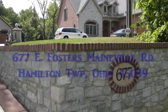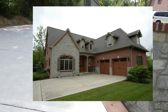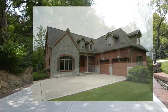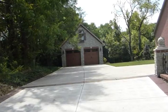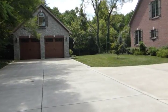This is 677 East Foster's Maineville Road, which is a full brick, four bedroom, four and a half bathroom, two story house, custom built on a 1 acre lot. It has a two car garage attached and a detached two car garage with a loft, full HVAC, and plumbing for a full bath. Let's walk through the rest of the yard.